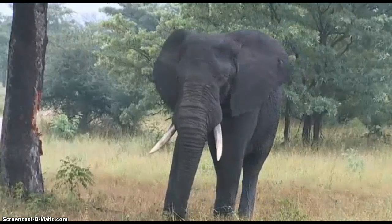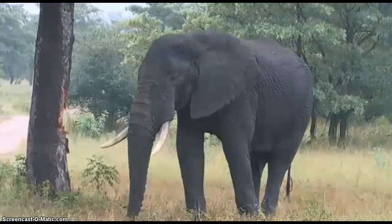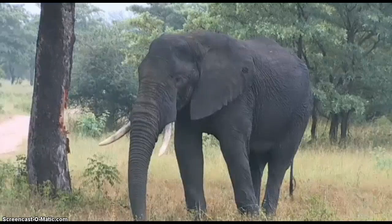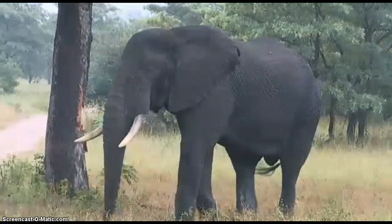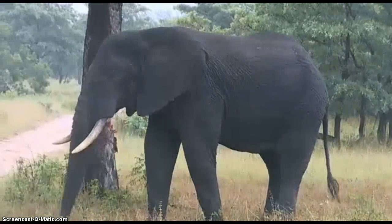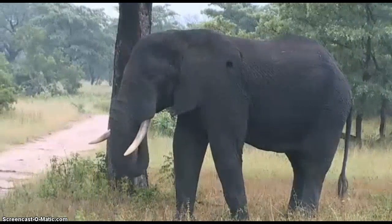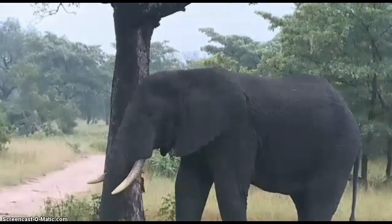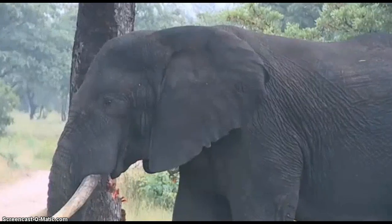But bulls in musth, that's the only thing on their mind, or one of the only things. The only thing on this boy's mind at the moment is finding breakfast. But it could be that there's no females in this area that are in estrus. But if there were females in the area that are in estrus, then you pretty much would go and find them. But being in musth does give them that edge, and as I say, there's that bravado.